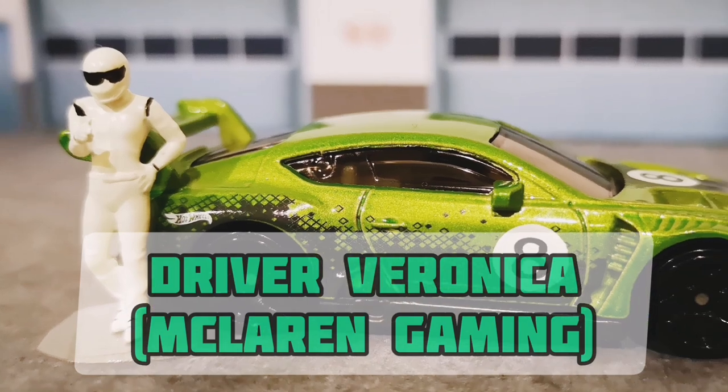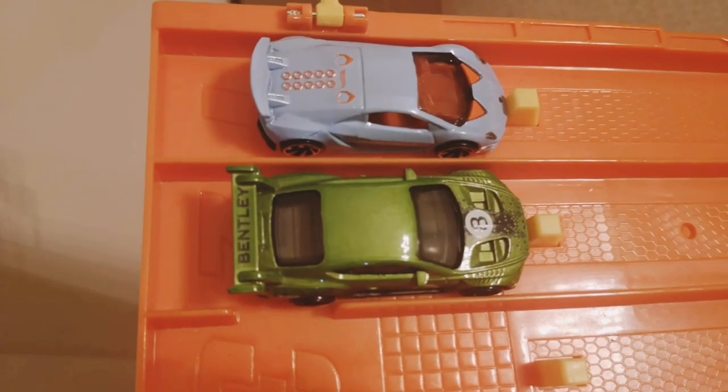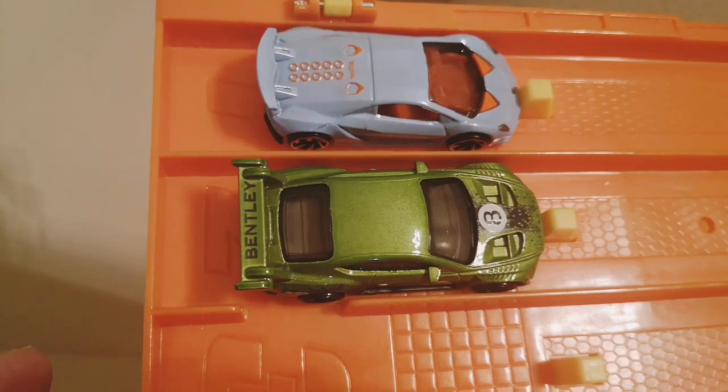Let's head down the track and let's get racing underway. Well, here we go, guys. First race. Racers, are you ready? On your marks, get set, and go. And they are off. Fantastic.